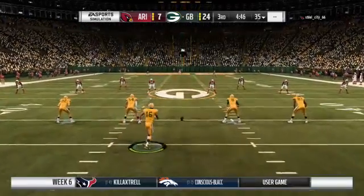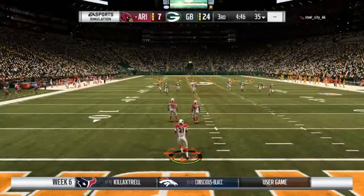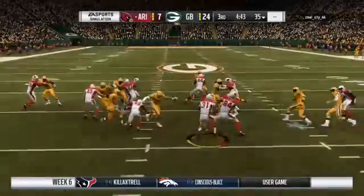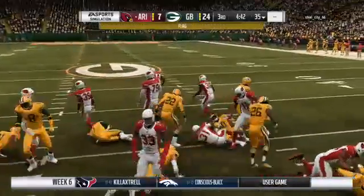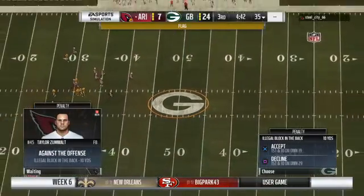Rosas now to kick this one away. Here comes Johnson on the return. And a penalty marker's down on the field. And they might be backing up a bit here to start the drive.